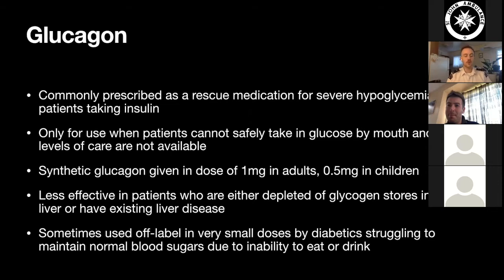It's almost always only carried by type 1 diabetics or diabetics taking insulin. So there are type 2 diabetics who take insulin. And it's really only designed for use for patients who are so severely hypoglycemic and have such altered mental status that they can't effectively take in anything by mouth. So it's unsafe for them to eat by mouth. A lot of the time they'll carry a rescue kit from home. It's given as a dose typically of 1 milligram in adults or 0.5 milligram in children.